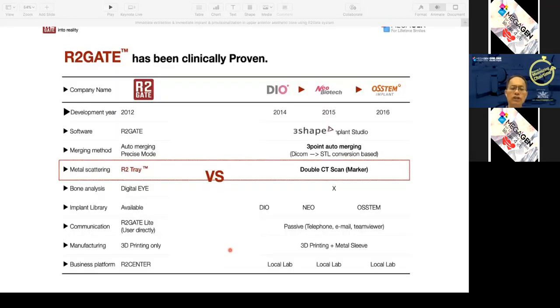In order to achieve this, we can use the R2 tray. The advantage of the R2 tray is not only that it gives you a very large surface area of superimposition, but it also takes care of the metal scattering effect, which is usually when you take an X-ray, you find that it just scatters. But the moment you use the R2 tray, it's radio opaque.